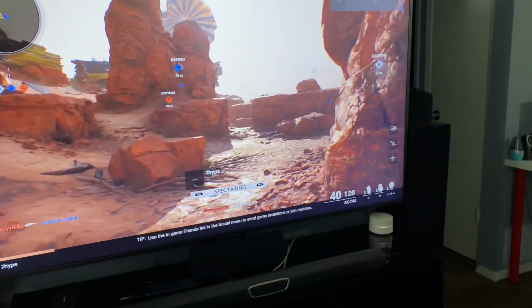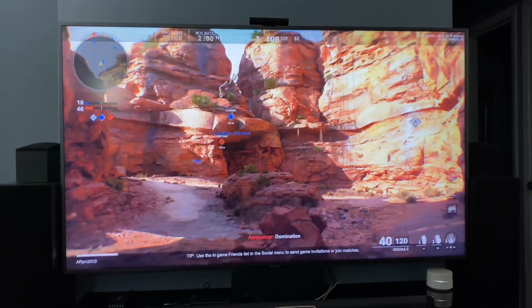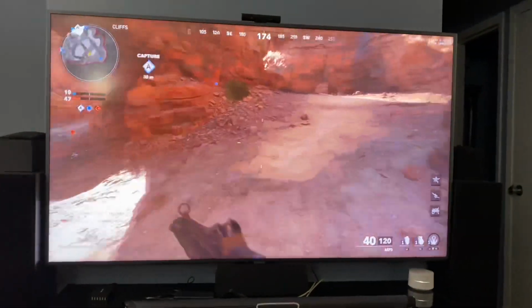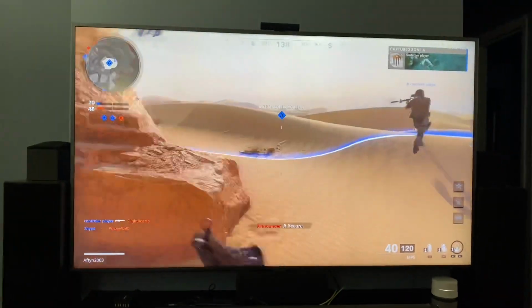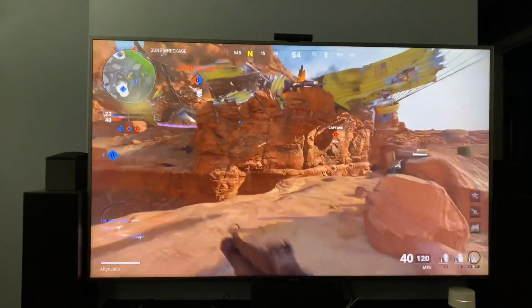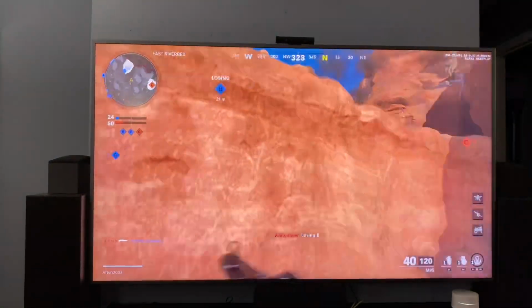We'll scoot over to your right. Hopefully the surround is okay. That's pretty legit. The surround's on maximum volume though.